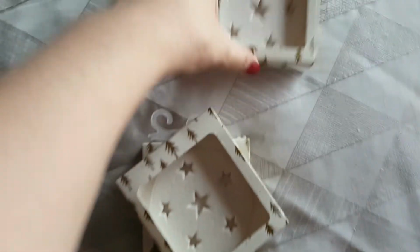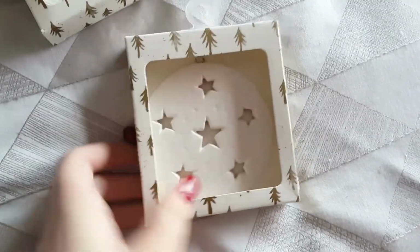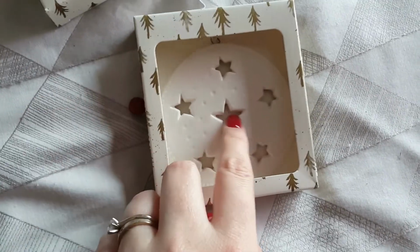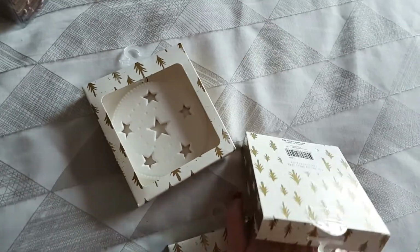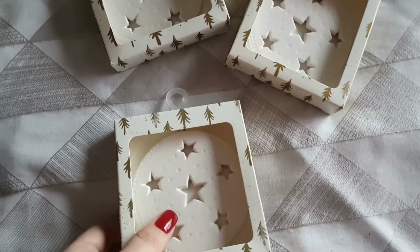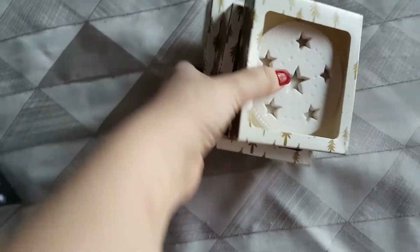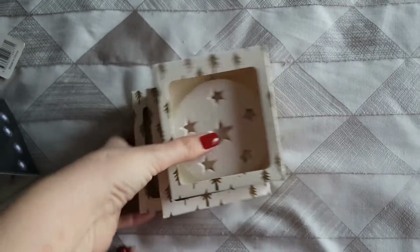And then these were from Target as well. They're little ceramic ornaments, the stars cut out. These were $2 each, so I bought 3 of them. I always like to buy my ornaments in 3s, and I really love white, and I particularly love ceramics. So these aren't going up this year because we have that teeny tiny tree and my daughter is still pulling things down, but hopefully next year.